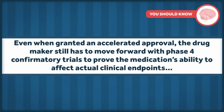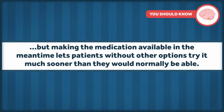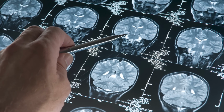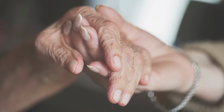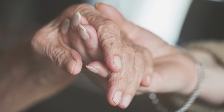Even when granted an accelerated approval, the drug maker still has to move forward with what are called phase 4 confirmatory trials to prove, or not, the medication's ability to affect actual clinical endpoints. But making the medication available in the meantime lets patients without other options try it much sooner than they would otherwise normally be able. Aduhelm, a drug for Alzheimer's disease, was approved via this pathway in 2021, with data that suggested the drug was effective at reducing brain plaques, the surrogate endpoint, associated with Alzheimer's disease, without yet knowing if it actually reduces symptoms of Alzheimer's or the clinical endpoint. This approval was controversial, which we'll get into in the next episode.